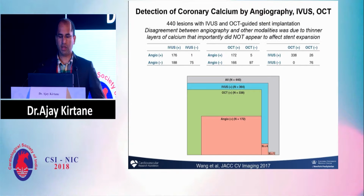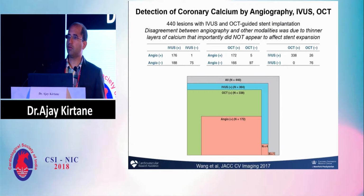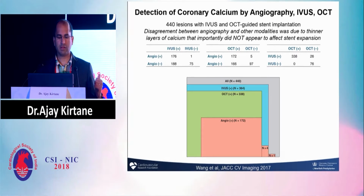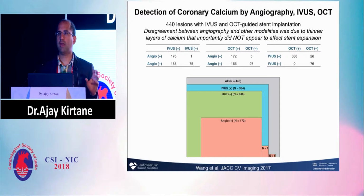Now, fortunately, you can detect it reasonably well with angiography, but there are other ways to detect it using OCT and IVUS. This series from Japan looked at patients that had all 3 imaging modalities, and it turned out that if it was detected by angiography in this particular series, that was what affected stent expansion.